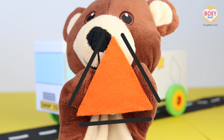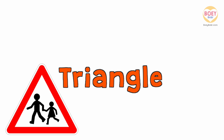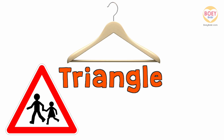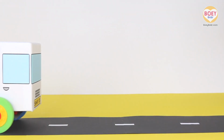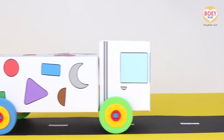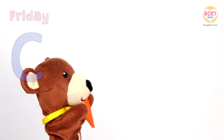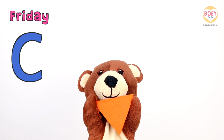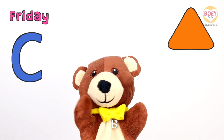What things around us are a triangle? Get ready to answer. A road sign. A coat hanger. And a triangle, the musical instrument. Great. Thank you, Shapestruck. So today's shape is a triangle. Yay!